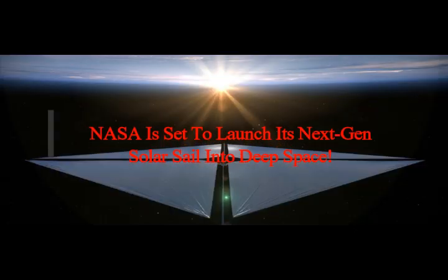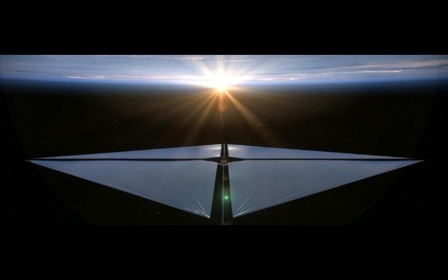NASA is set to launch its next-gen solar sail into deep space. Everyone knows that solar energy is free and almost limitless here on Earth. The same is true for spacecraft operating in the inner solar system, but in space the sun can do more than provide electrical energy. It also emits an unending stream of solar wind.